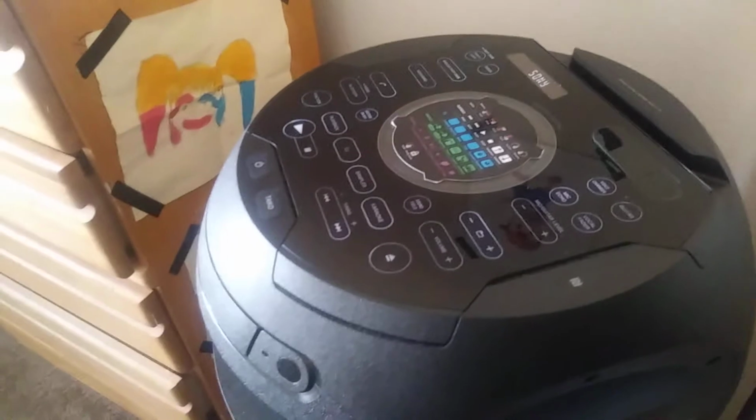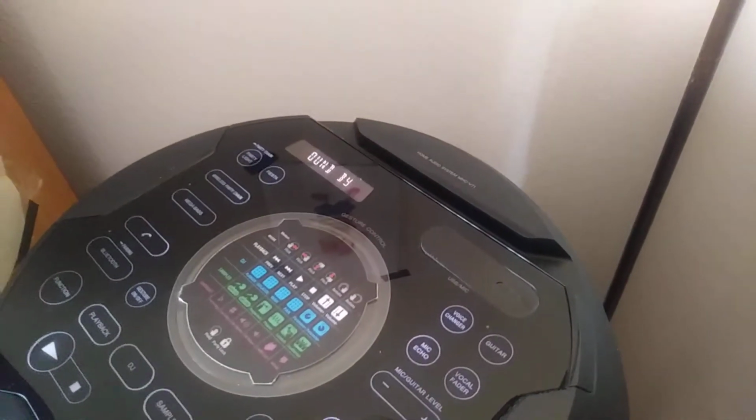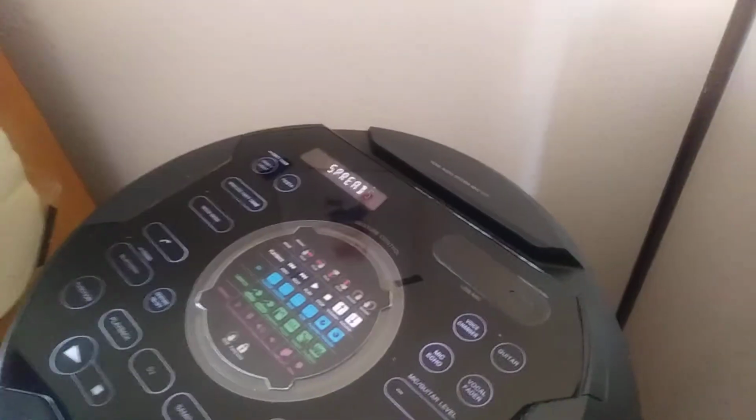So yeah, got the sound system right here, which is cool. You can hook your phone to it and play CDs on it, of course. So it's pretty freaking dope. So boom.